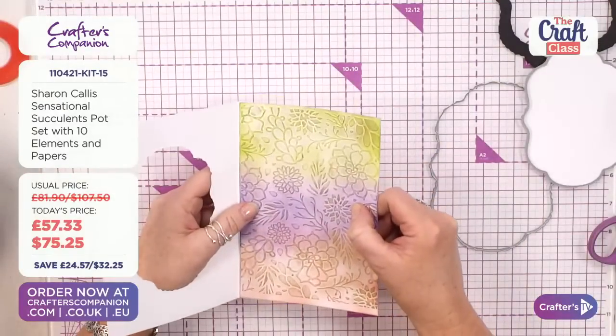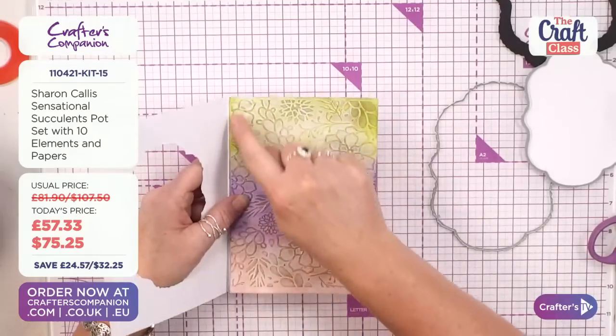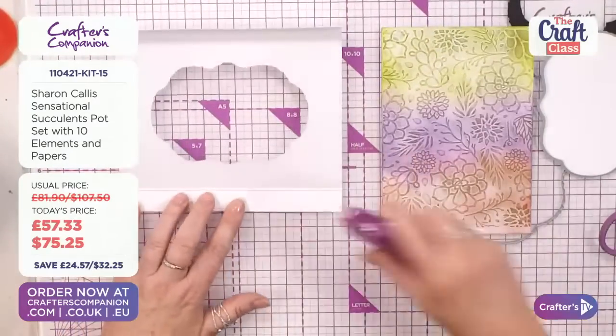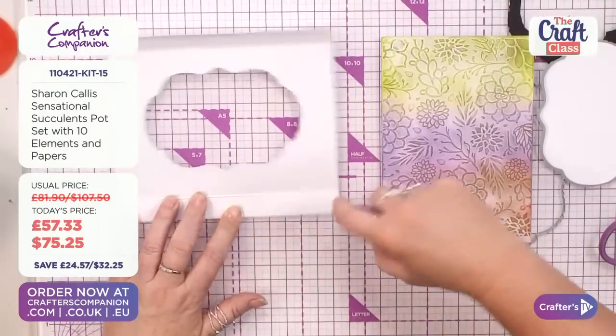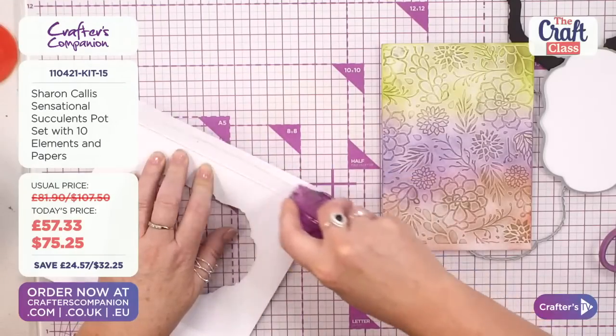I've cut this piece of card exactly the same, 7 inches by 5 inches. We're going to attach that to the inside here. So all I'm going to do is use our tape pen just to go down that edge.